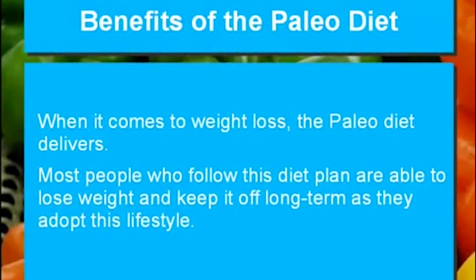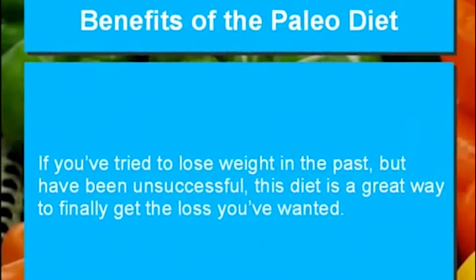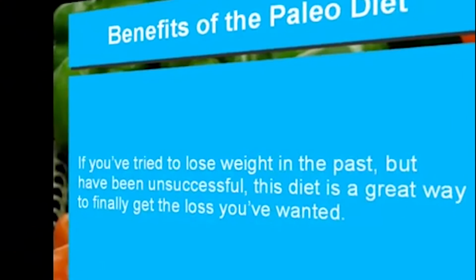When it comes to weight loss, the paleo diet delivers. Most people who follow this diet plan are able to lose weight and keep it off long term as they adopt this lifestyle. If you've tried to lose weight in the past but have been unsuccessful, this diet is a great way to finally get the loss you've wanted.